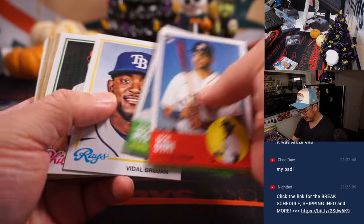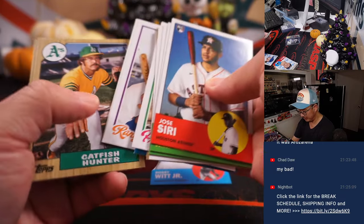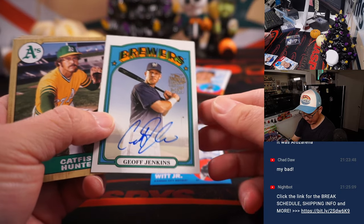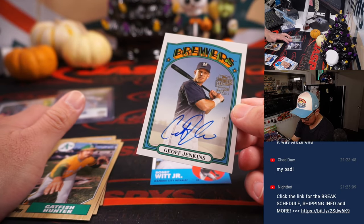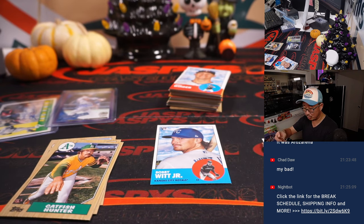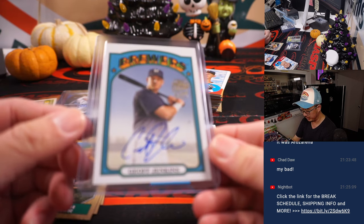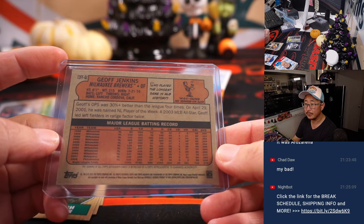What other Top Gun sets can you still see? I went to, is that a third auto? Jeff Jenkins. I guess there was a box with just one auto, so I guess it evens out now. There's Jeff Jenkins. Brew Crew. That'll be for John. Got randomized the Brewers in the filler.